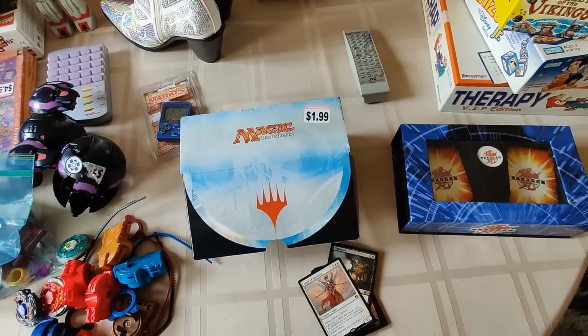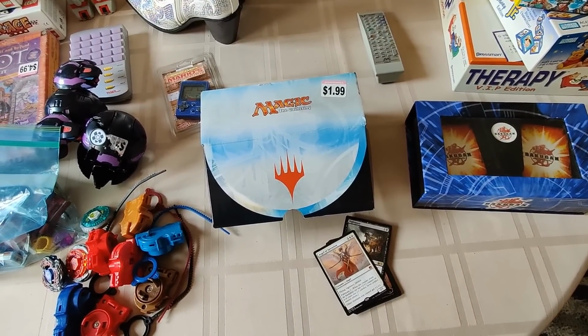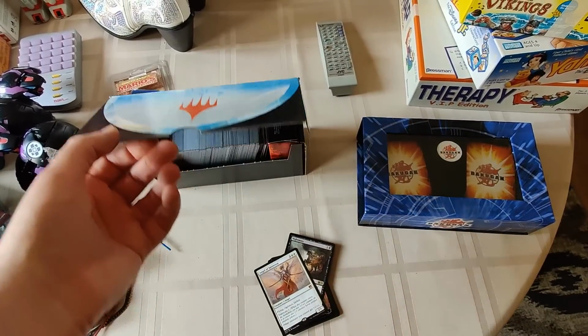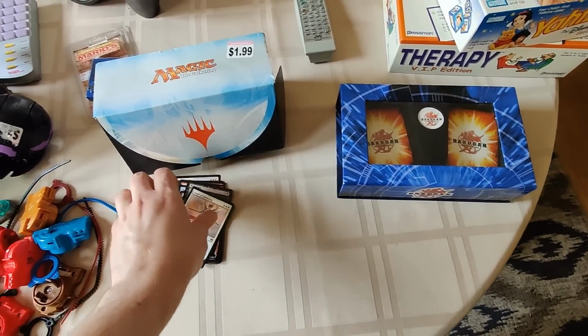$1.99, you can't beat that though. And of course, as always, I love going through Magic cards, seeing what's in there, because you really never know what you're gonna find. There's cards from these newer sets as well that are worth $100, $200. It really just depends, but happy to find it.